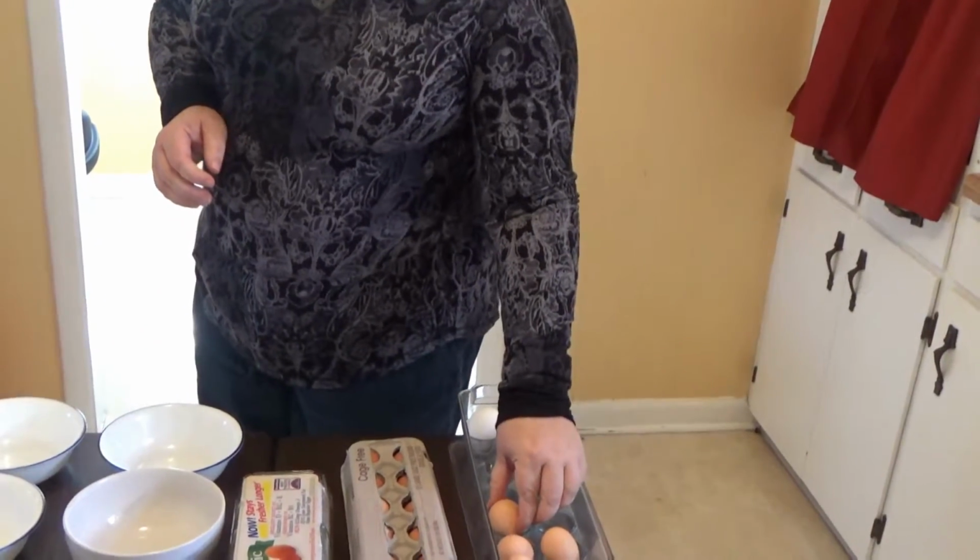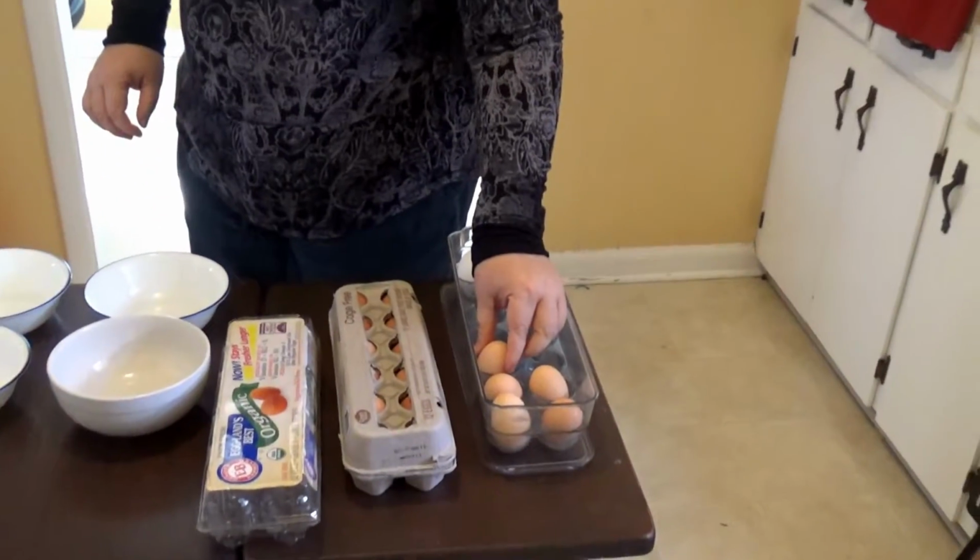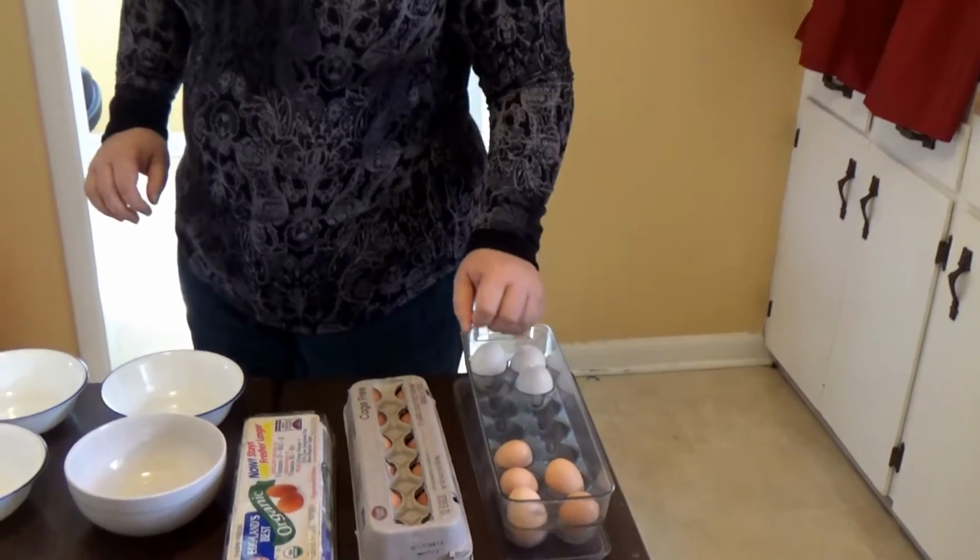Now we have multiple chickens. We only have one chicken that lays eggs right now. The other ones are a little bit young, but this chicken is named Bianca, and she gives us these eggs. And this is where our chickens get to wander around and eat a very rounded diet, and so they get to be normal chickens, and they are happy chickens.